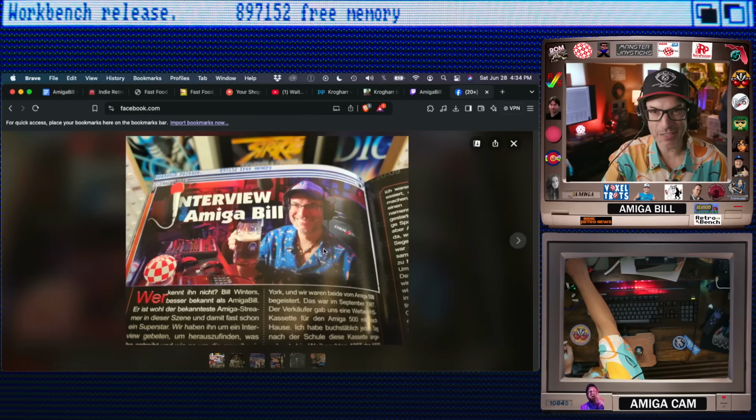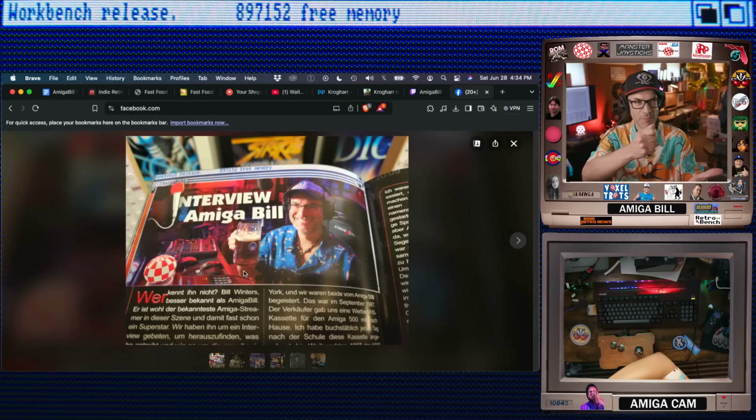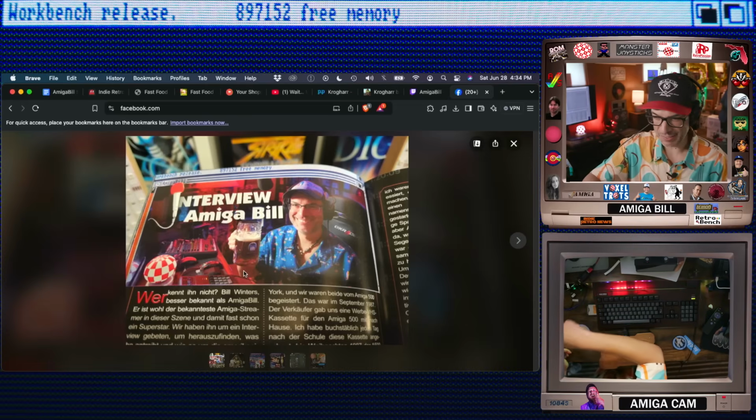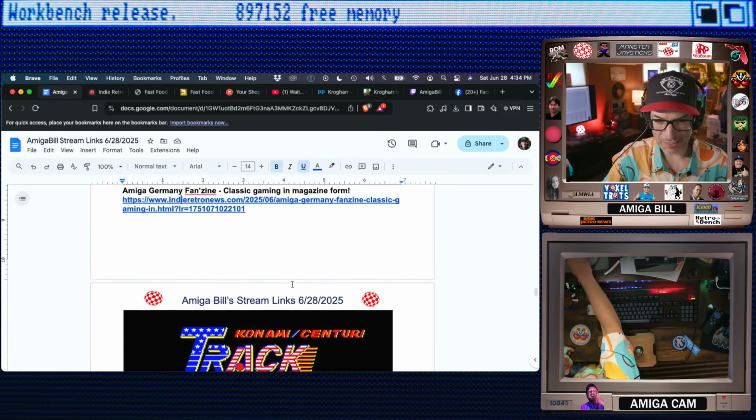Too funny. But those guys, seriously though, it's a great magazine. I actually read the article by holding my Google Translate on my phone up to the magazine, and it works like a charm. It's really, really good. So Amiga Germany Fanzine rocks.